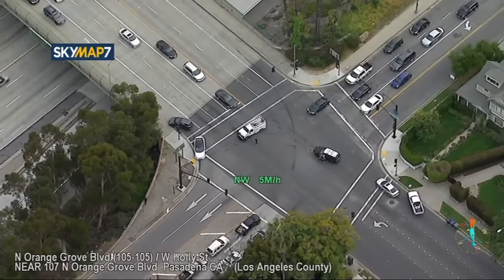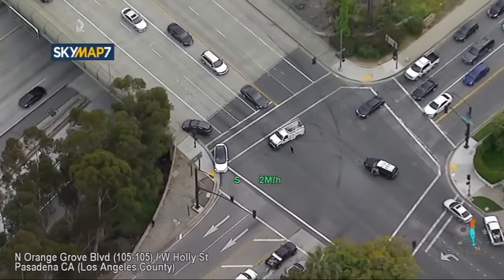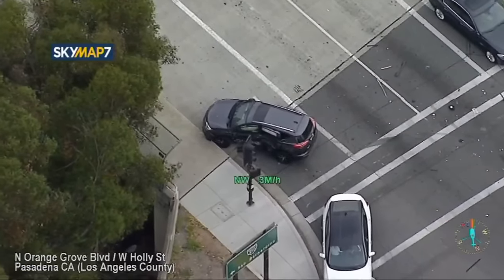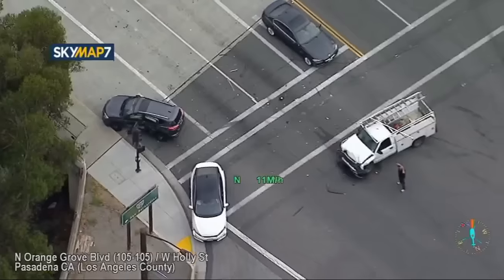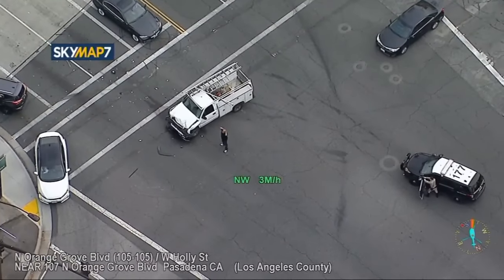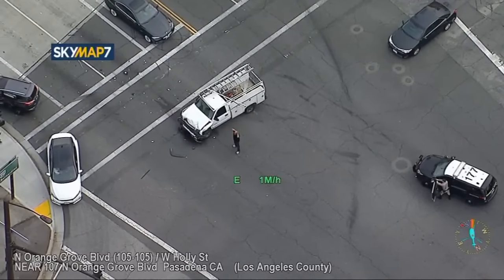Let's push it on the driver. The pursuit driver. It looks like he's complying. He's got his hands on his head, but they can't do anything until they get him into custody.